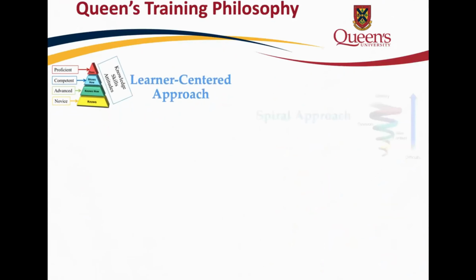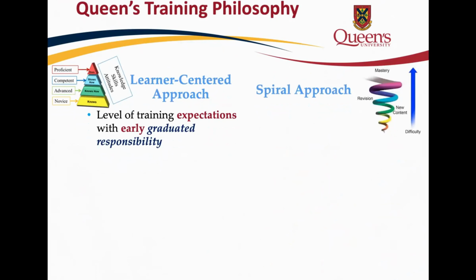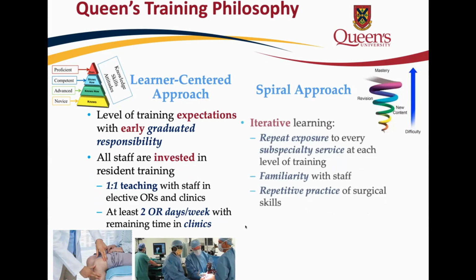So what makes us a little bit unique is they're a bit of a smaller program, like some of the other smaller programs. We like to think of ourselves as learner-centered. There are earlier levels of responsibility placed on you because we don't have as many training programs. There's a 1-to-1 teaching ratio. There are 15 staff, 14 right now, and 15 residents. So we really rarely double up or see another resident with 2 residents together. And you do get quite a bit of opportunity to be the primary surgeon with us.